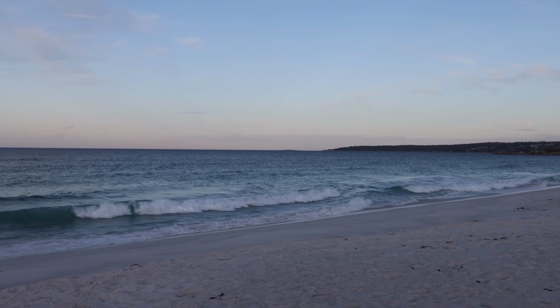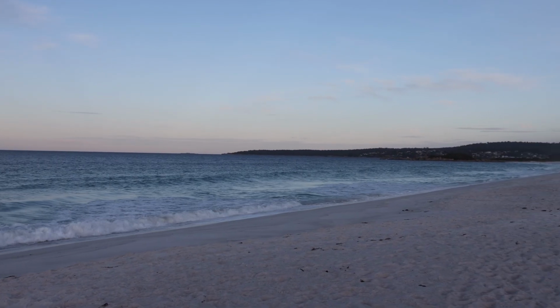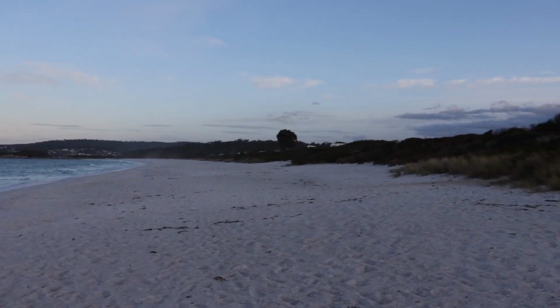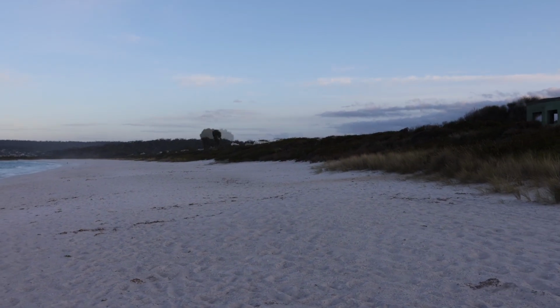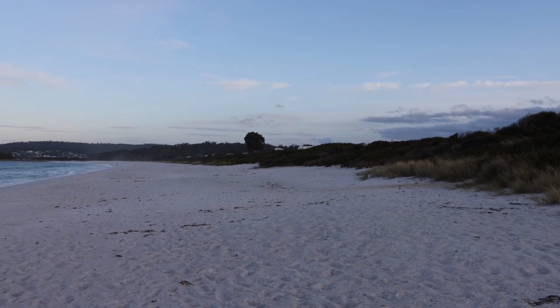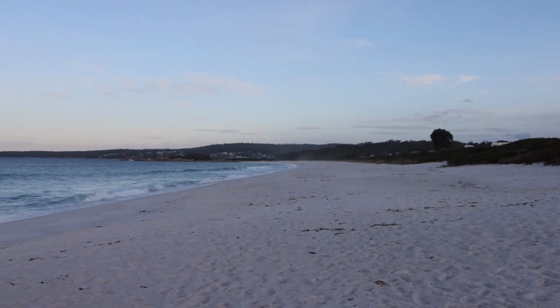Swim Cart Beach, where some of those mountain bike trails end, or one of those mountain bike trails ends. Probably one of the prime camping locations. Don't know if you can see just up there. They're all lined up right along the beach with beach access. Road's pretty shit house, could do some work.